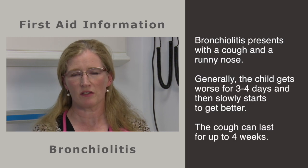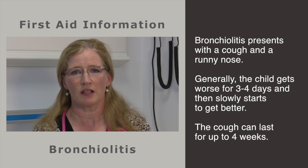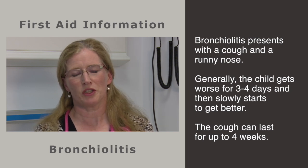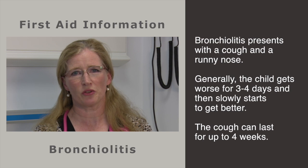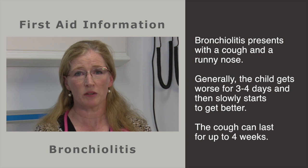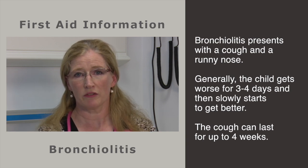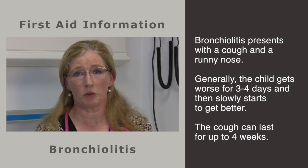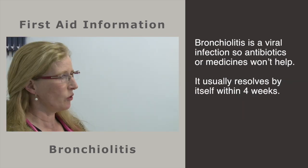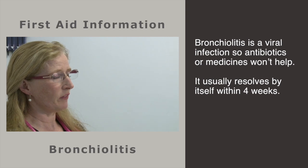So they start with the stuffy nose and the runny nose and then they develop a cough that seems to last sometimes forever, but generally it gets worse for about the first 3 or 4 days. The next 3 or 4 days are when you feel really worried because your baby doesn't seem to be getting better, but that's a normal pattern. And then after that, the baby gets better slowly, though sometimes the cough can be there for up to about 4 weeks. It's usually caused by a virus, so no antibiotic or medicine will help you get better faster.